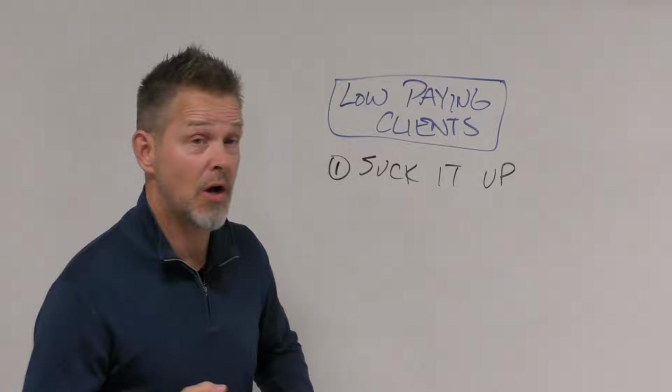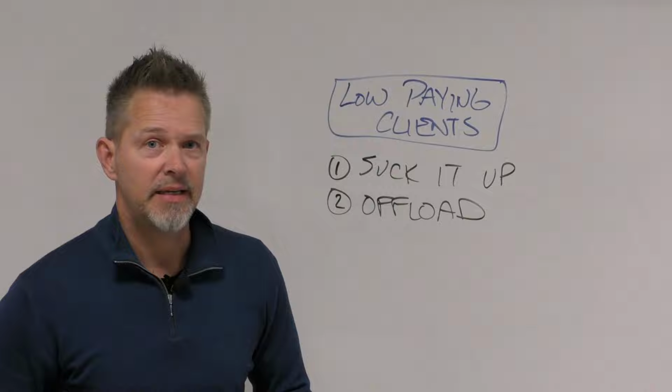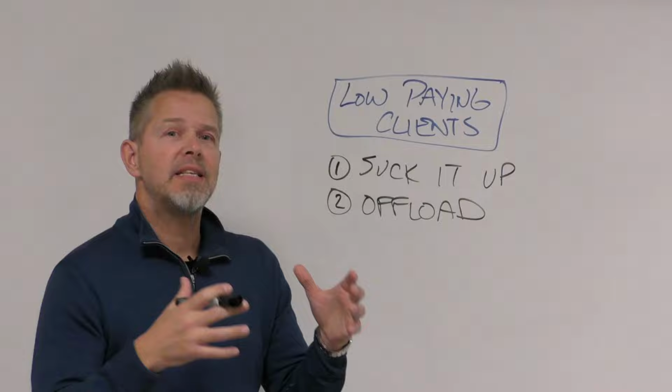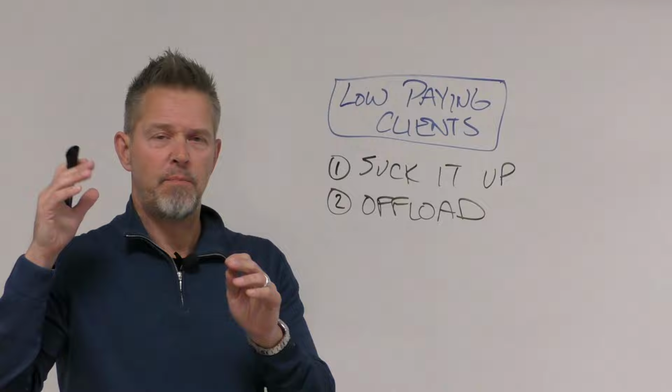Number two, one of my favorites, is offload them. When you offload a client, you just fire them. You get rid of them. Now, there's a couple different ways you can do this. One is you can just offload the client and get rid of them. What I show accountants to do in the Accountant Success Formula is, just because it's a client that sucks for you doesn't mean it's necessarily going to suck for somebody else. Everybody's got their own accounting practice and their own threshold of pain and suckiness, shall we say.